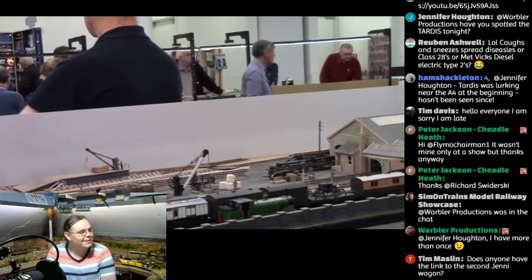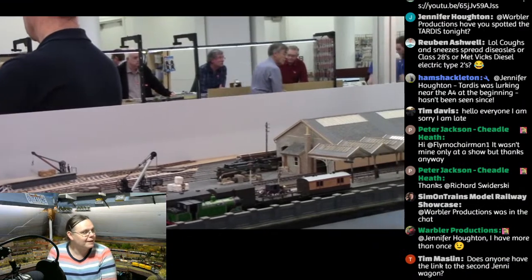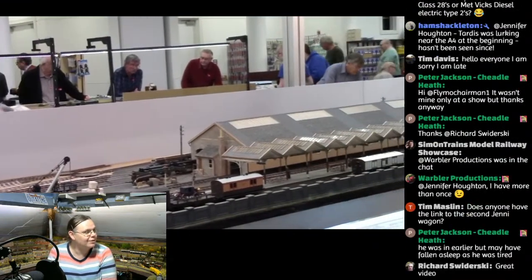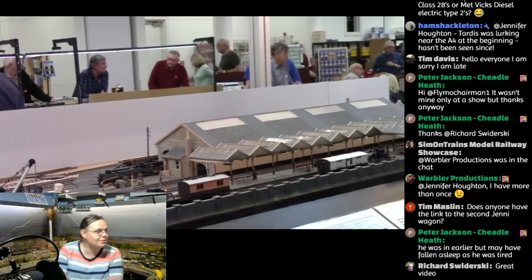This is cool. That's a lovely pre-grouping layout. You see London and North Western Railway livery, London and South Western Railway livery as well, by the looks of it.